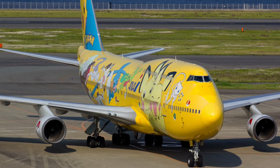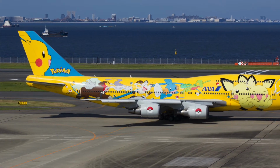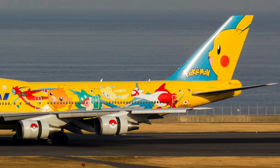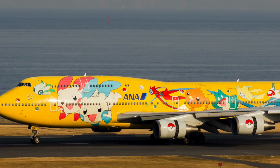In either case, the first one of those, Pikachu Jumbo, first flew in May 2004 from Osaka to Tokyo, and then went on to operate different domestic routes for quite a few years. It featured really bright yellow livery with Pikachu, as the name suggests, as well as some other Pokemon like Latias, Latios, Torchic, Celebi, and so on.